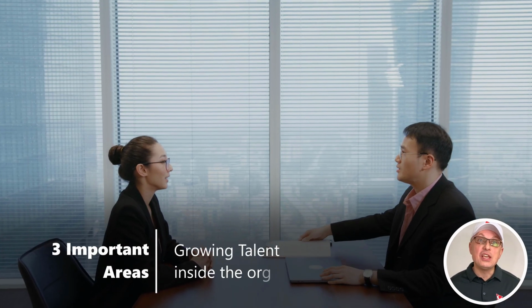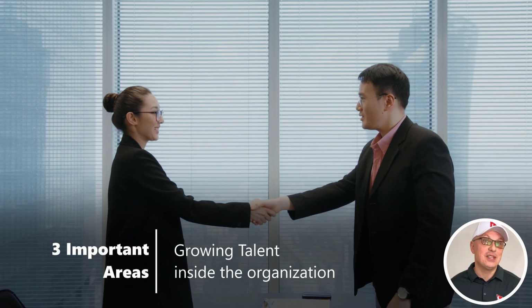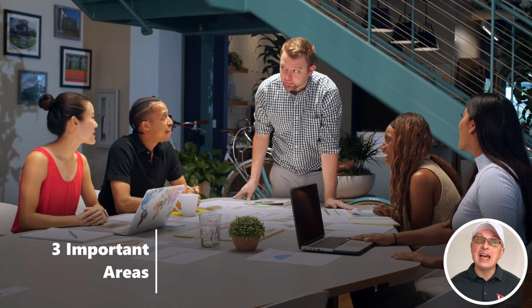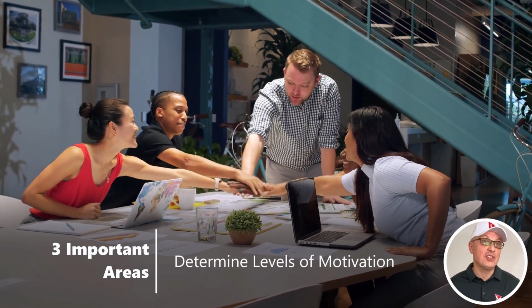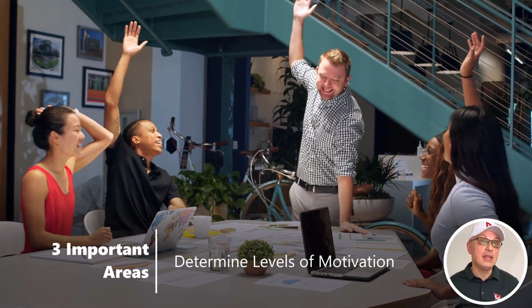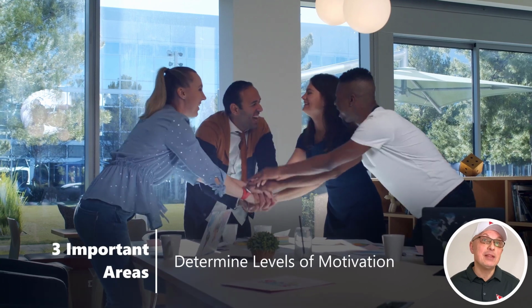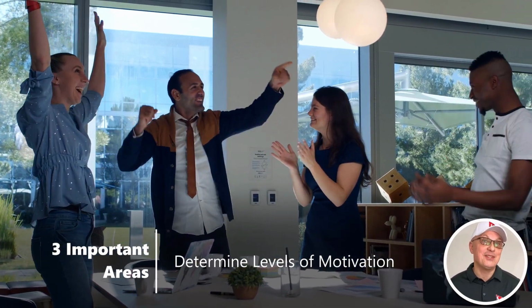Second way to use it is to grow talent inside the organization. For example, some companies use the test before making hiring decisions to promote the candidate. And last but not least, the third way to use it is to determine levels of motivation. For example, if your company is looking to implement a new system or technology, it might be helpful to assess people on their interests and motivation related to this technology.